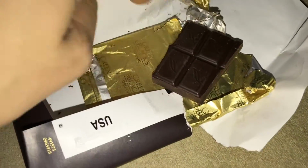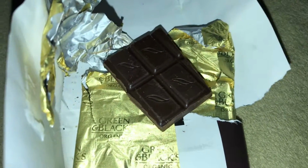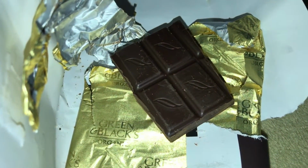Having a little snack. Dark chocolate. Oh, and I did have a tiny bit of salt on my food today.